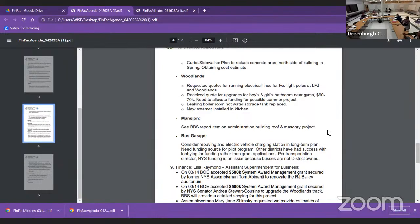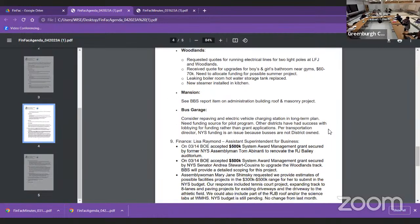Woodlands requested quotes for running electrical lines for 2 light poles at LF Jackson and Woodlands. We received a quote for upgrades for boys and girls rooms near the gyms, 60 to 70,000. Sorry, each, for the two of them. For the two of them. And we heard that there might be enough money in the 1.3 million, if we're careful, to cover this. Maybe.